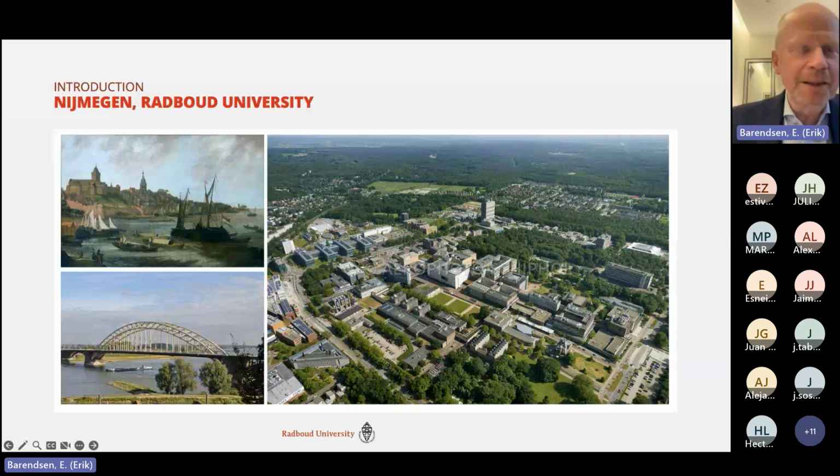So Nijmegen is the oldest city in the Netherlands. It's very nicely situated at the River Waal, and the campus of my university, Radboud University, is very green. If you look at that picture, in the back of the picture, you will see parts of Germany. So it's really close to the border. It's a general university, and there are many faculties: the Faculty of Science, my faculty, but also a Faculty of Law, Faculty of Arts, Medicine, and Management. So it's a very general university.